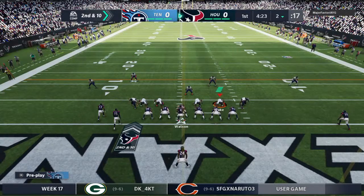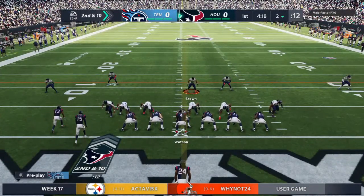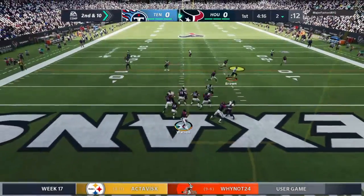Check 55 to mine. Check 55 to mine. Let's set a tone, fellas. Let's set a tone. From the end zone, Watson.